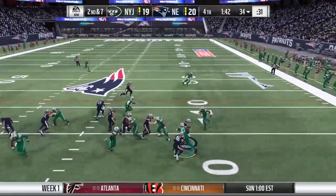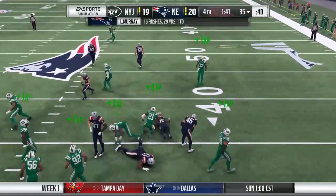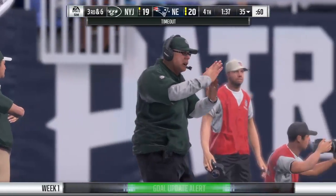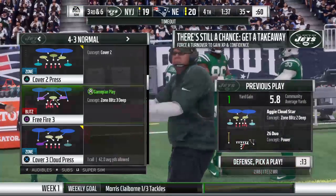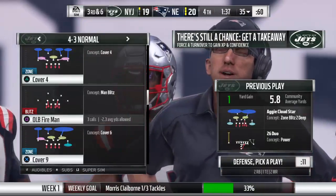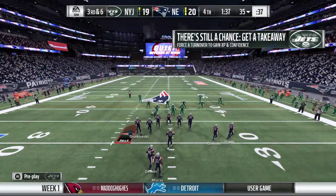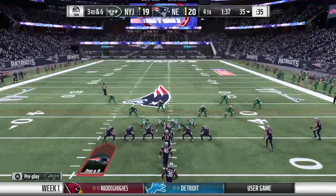They run again with Murray. He's seen a ton of action tonight. And he'll get this only up to about the 35. Just a 1-yard pickup there, and it's going to make it 3rd down at 6. Now the Jets are going to burn another timeout. That'll leave them with just 1 remaining in this 4th quarter of play.